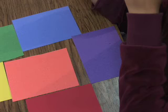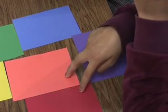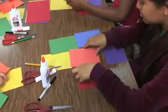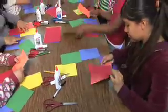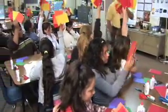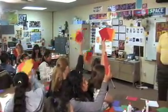Show me the colors that are warm colors. They're the ones that look like the sun. So I want you to pick all three of them up and raise them over your head in one hand. That way I can check. And I see around the room consistently yellow, red, and orange. Excellent. Set those aside for a minute.